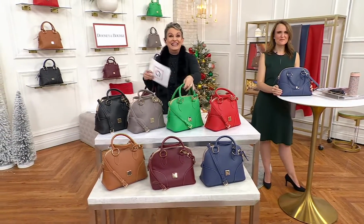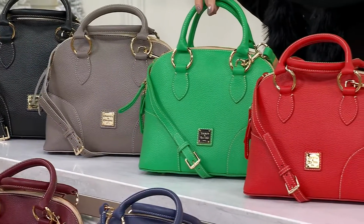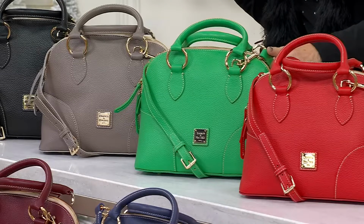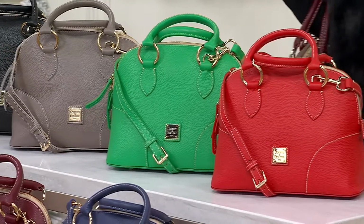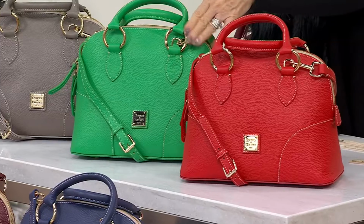So if you're getting into a new palette, go here. Kelly Green is my favorite because you know how much I love a green bag. The experts from Dooney used to tease and say, don't put Jane next to the green bag. She'll lick it. That's how much I love green. It is a bright, happy, true Kelly Green, and that's one of the more limited colors.